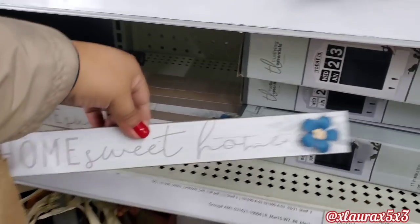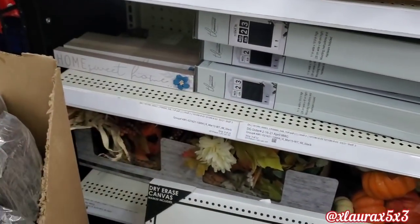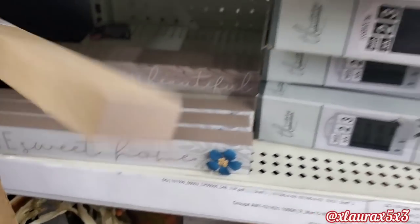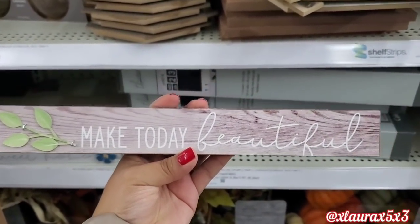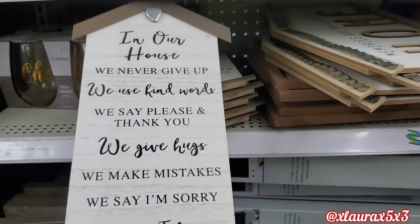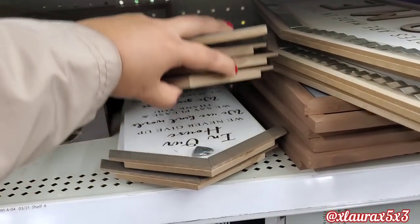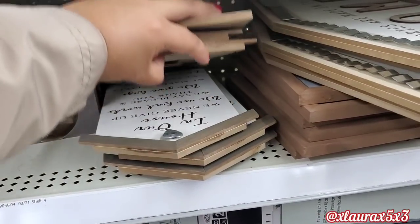And then I saw these small long signs, home sweet home. These are $2. We also have this one. Make today beautiful. I'm pretty sure I saw one of these already in my last video, $3. But they added lots of them, as you can see. So they're part of their new collection.